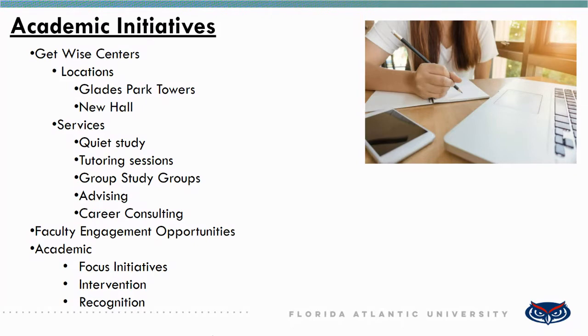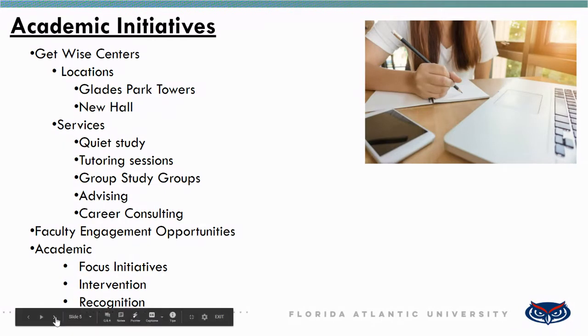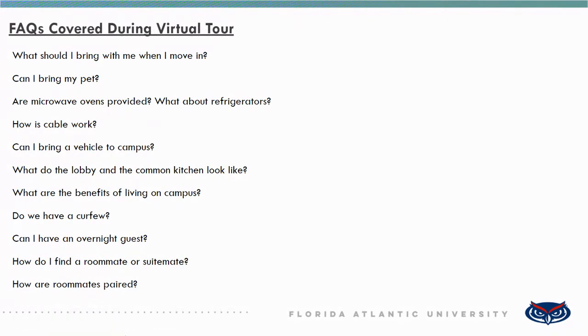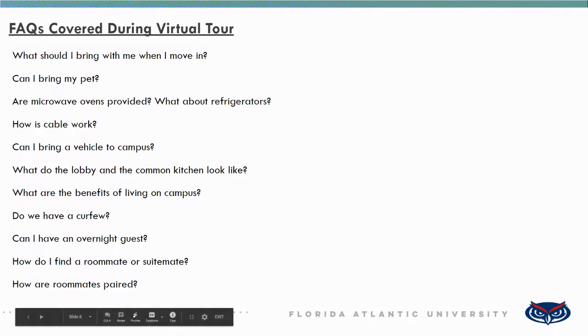Then we have our faculty engagement opportunities, which I talked about earlier, where our faculty do come in and engage with our students in a more casual setting. And then we have academic focus initiatives where we do programming, intervention, where we come and we talk with students about maybe midterm grades and helping them understand how to do tutoring or get tutoring or study with a group. And then recognition, when we recognize that some students have really great grades or that they have improved their grades. So we're about to start our actual tour, but these are going to be some of the FAQs that we'll cover during our virtual tour.